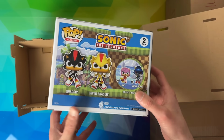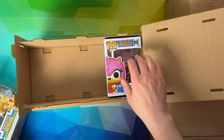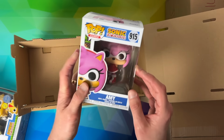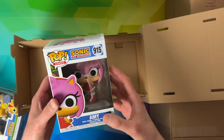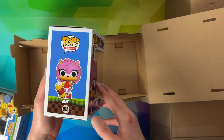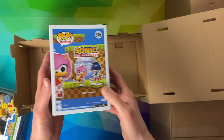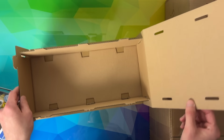So we're going to check out the brand new line of Funko Pops here. They've already been spoiled that there's Amy there as well. Amy's got a Funko Pop finally, which is awesome to see. Bit of Amy love recently actually with the First 4 Figures Amy statue as well. Very cool to see. Add her to the collection.